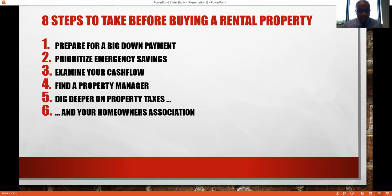So you want to check into not only those things, but also whether that HOA will allow you to take full advantage of that property. For example, you might be buying that rental with the intention of doing Airbnb or VRBO, but you might find that your homeowners association forbids you from listing on those platforms, and you could be reported if you ignore that regulation.